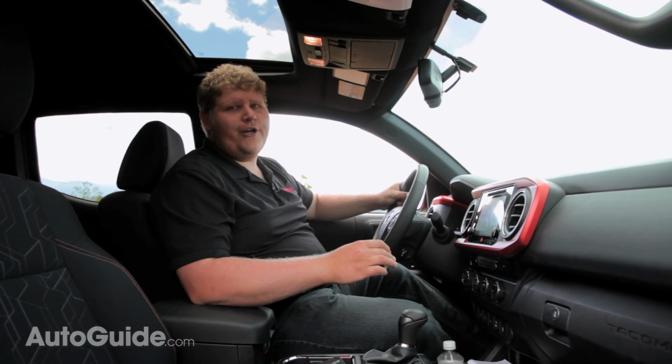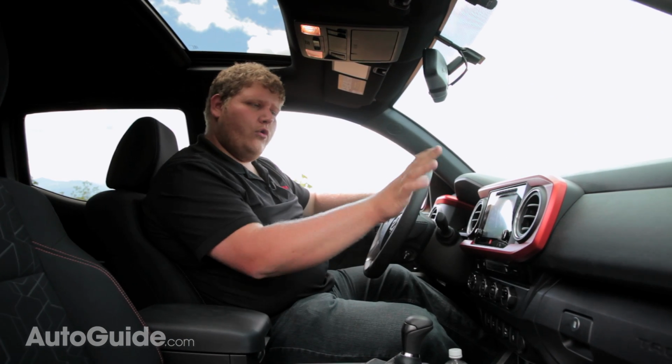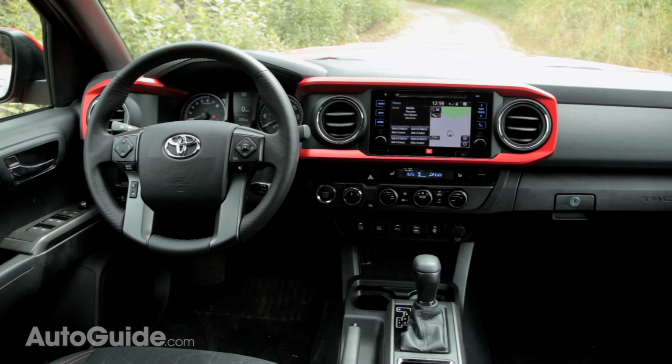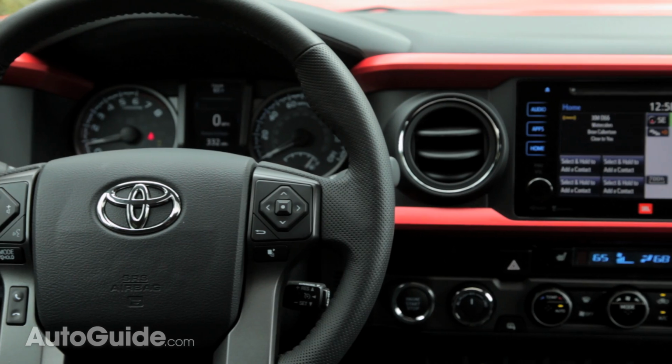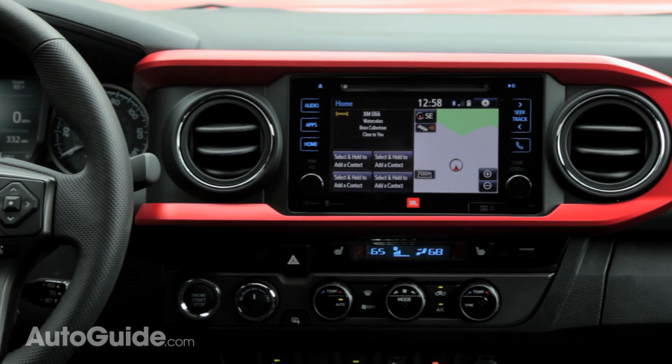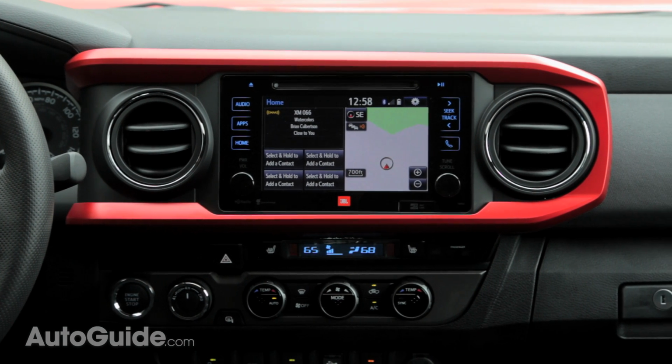Updates to this interior are massive. You get a whole new center stack. It comes with this new body color plastic surround, which just gives the truck some more style, some more flair, which the old Tacoma definitely did not have. So finally, sitting in here feels like you're in a modern car.